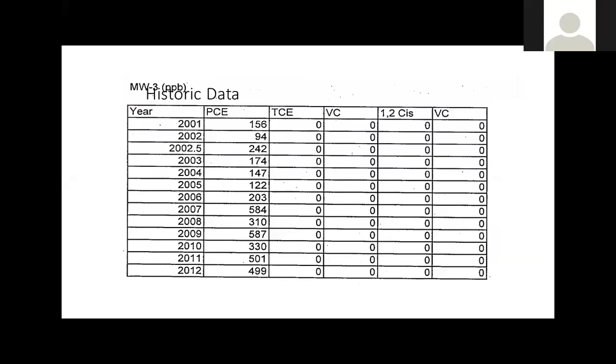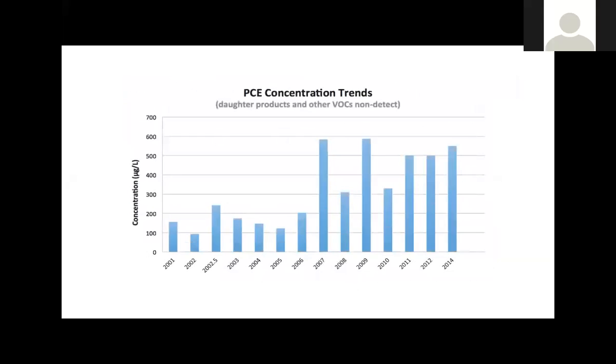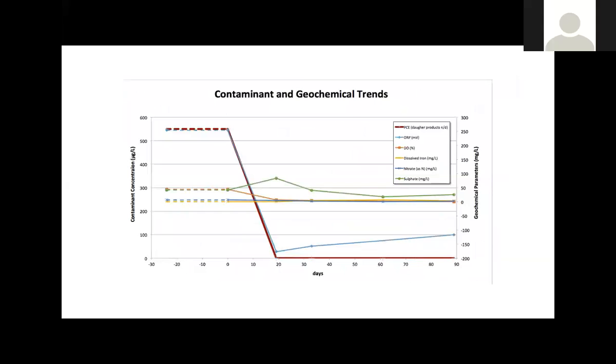This shows the historic data of the chlorinated solvents. As you can see, next slide. Steady increases in PCE with no daughter products. We had aerobic conditions. This is just another graph showing groundwater concentrations prior to the plume stop injection. Next slide.